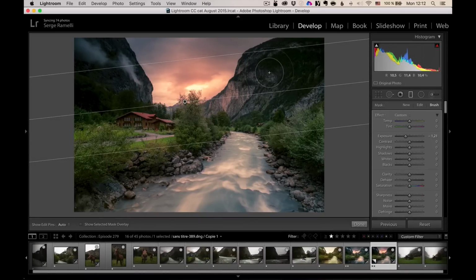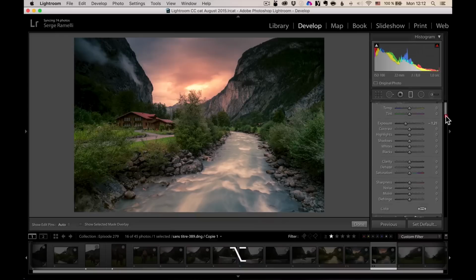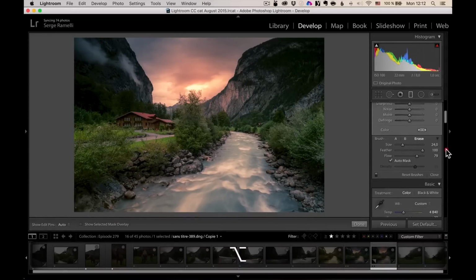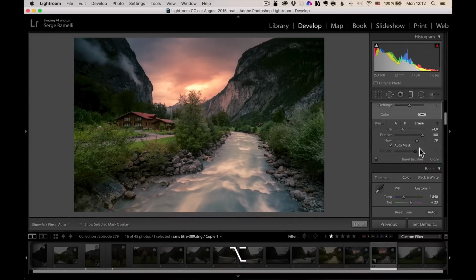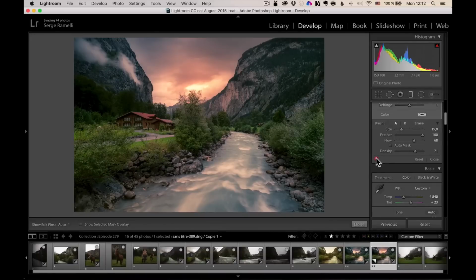Now, all you have to do is press the Alt key on your keyboard, and now your brush becomes a minus. Then keep your finger on it. You see, because if you take it off, it changes the settings. And here, I'm going to put the flow around 70, 80, and the auto mask on. And with this, I'm just going to brush here. And what it's going to do, it's going to erase the graded filter on the mountains. So now, check it out. Before the graded filter, after. You see, it made mostly the sky darker and not so much the mountains.